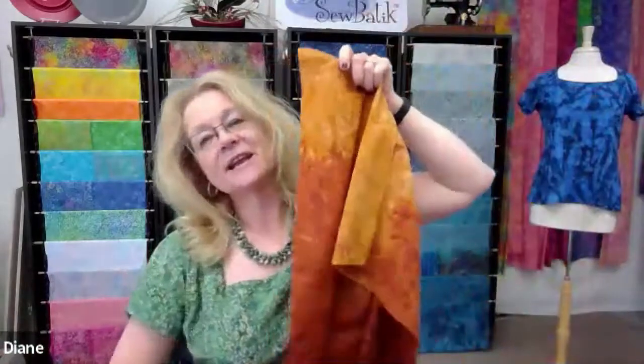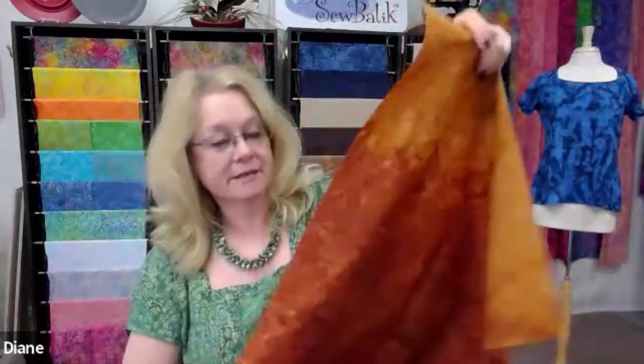Oh, that's my favorite one. This is Adobe. Yeah, because it's orange. Yep. And it's perfect for this season. Yes, it is. And it would actually look really good on you. Yeah, but not with that green though. Yes. Okay, so now I'm going to have to make a jacket out of gradation.